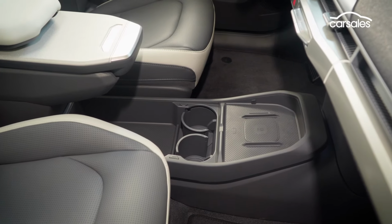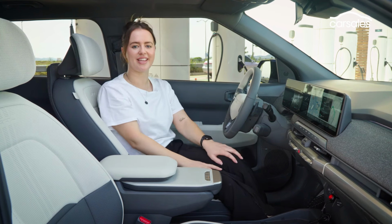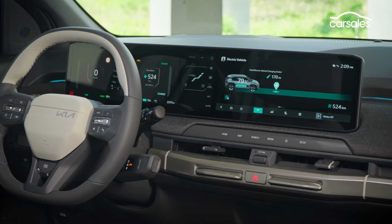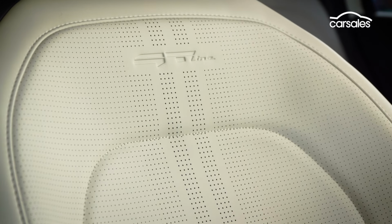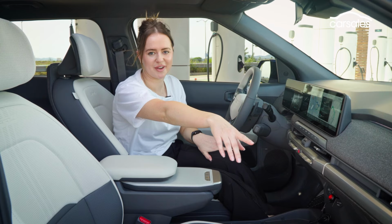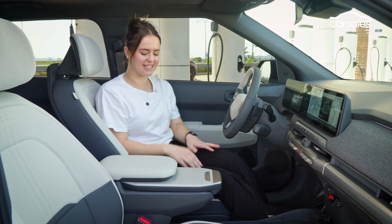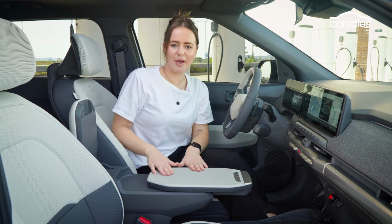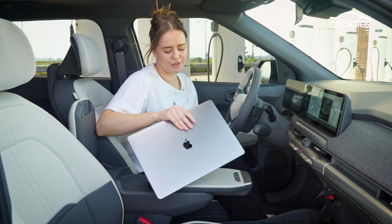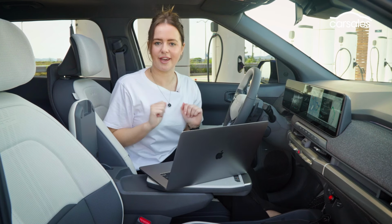There are so many thoughtful touches like this climate control panel, which you might have already seen on the EV9, and a host of lovely recycled materials all throughout the cabin, which if you care to learn more about, you can scan the QR code just over there on the dash and it'll bring up more information for you. I also like this very nifty little gadget. You've got a workbench, so if you want to eat or do some work in the car, you can just bring that out and off you go.